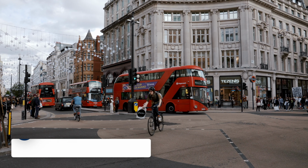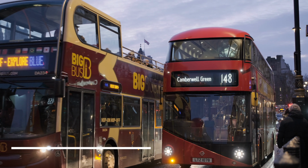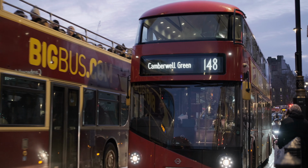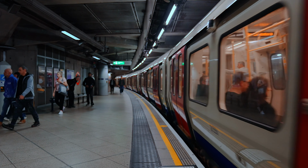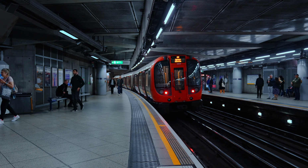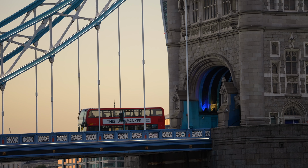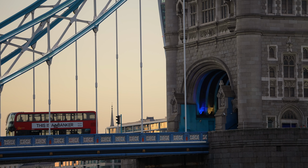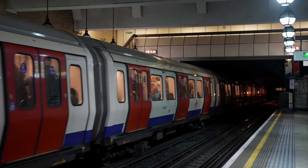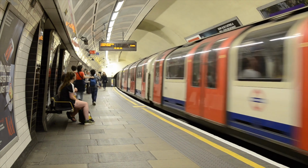So firstly, let's talk about public transportation. The best way to get around London is to use the public transportation to save some money, but also make sure to get yourself an Oyster card or use a contactless debit or credit card to get around. This will make it easier but also more affordable. If you are planning to use the underground or buses a lot during your time, maybe check out the daily or weekly travel card for unlimited rides within selected zones.